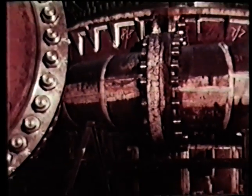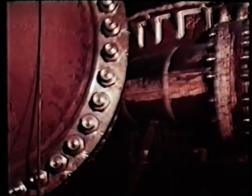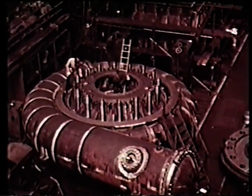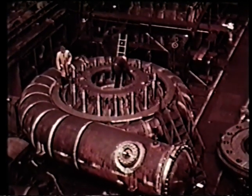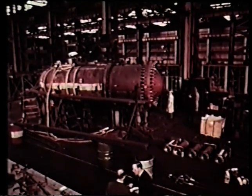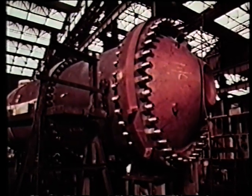Ultrasonic, magnetic, and radiographic inspection techniques were used, and pressure testing was carried out. Great strength is needed to withstand the test pressure of 1.8 times the maximum likely to be met in service. After reassembly on site, further tests would be carried out.